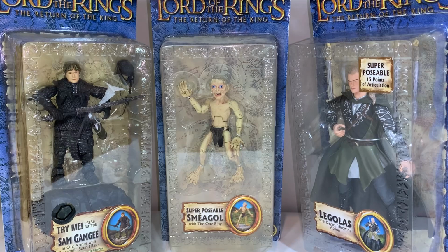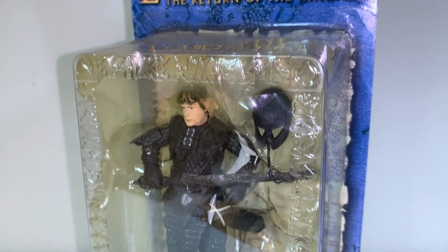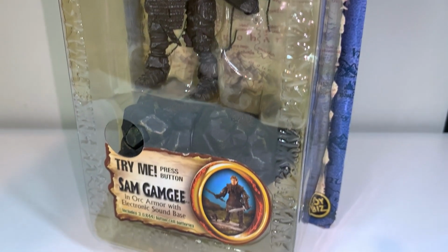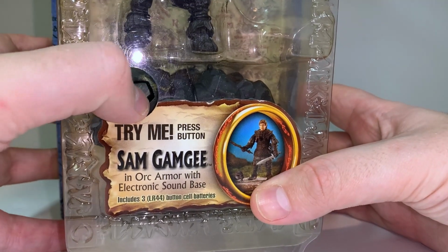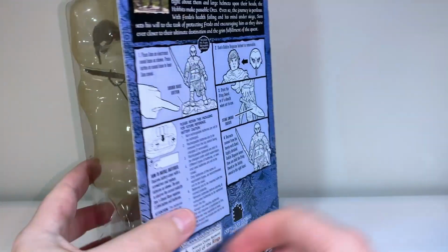We now move on to Return of the King releases, which features here Sam, Gollum, and Legolas. Again, Sam I think is the most unique figure here. He's featured in his orc disguise armor, which was something that was a lot more explored in the extended editions rather than the theatrical cuts. He also features a display base here just like Legolas. You can press the button and some sounds will appear. However, my toy has clearly died over these years being stuck in this package.